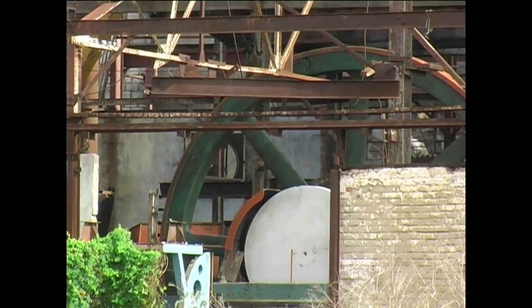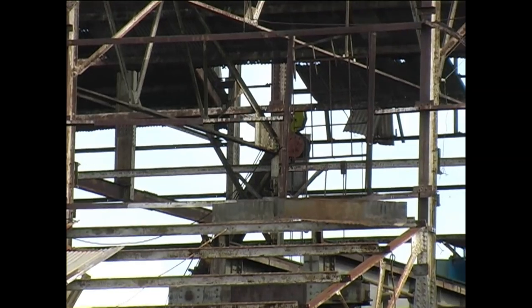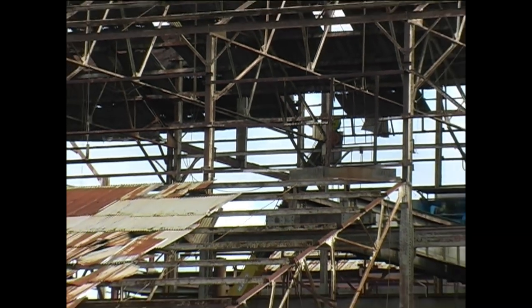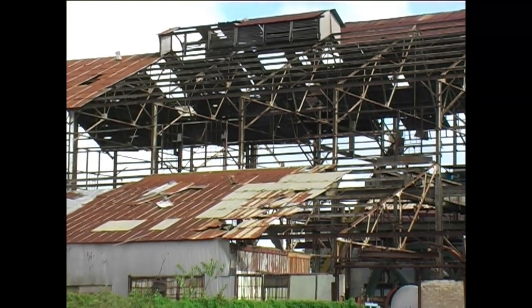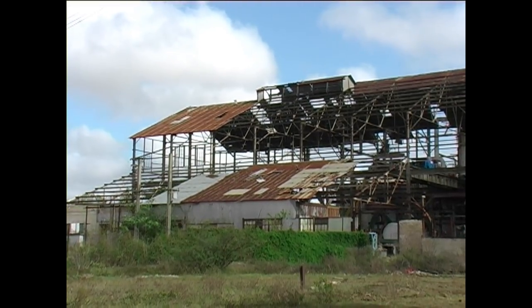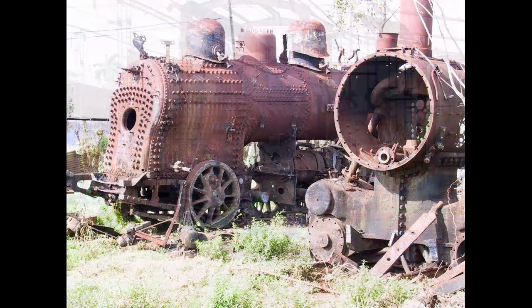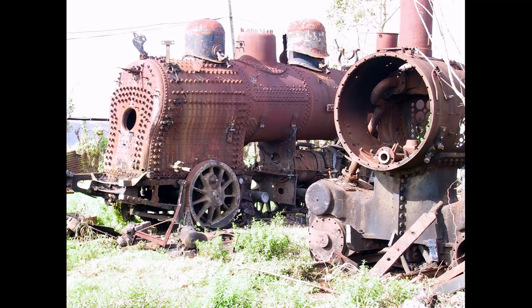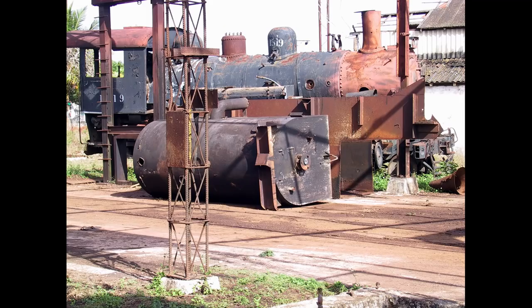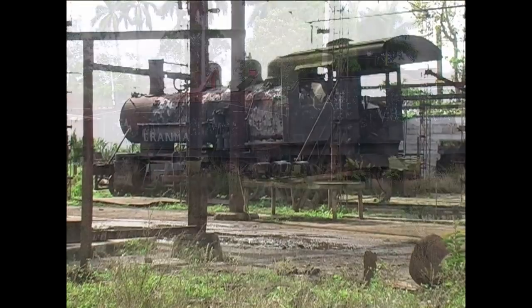But as you can see, the whole mill is in a state of dismemberment. As I said, the mill was in the process of being dismantled. The locomotives had been abandoned and were gradually being stripped by a gentleman that we saw on the site. And so the whole thing was a scene of dereliction and a shadow of its former working glory.